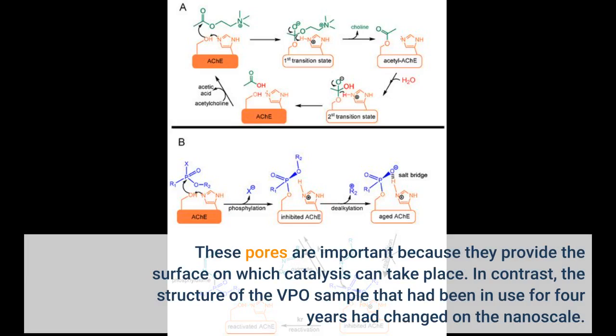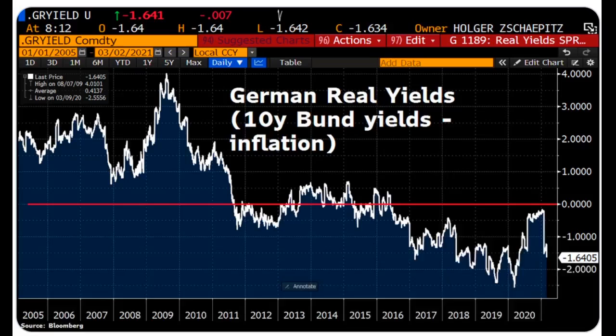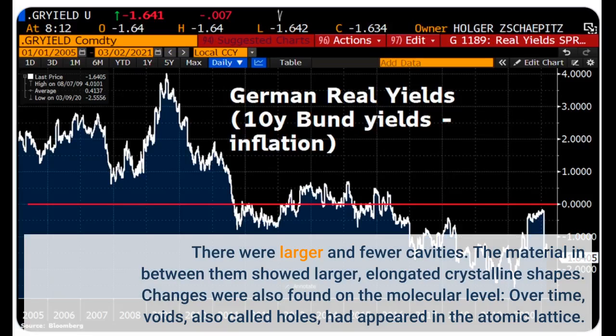In contrast, the structure of the VPO sample that had been in use for 4 years had changed on the nanoscale. There were larger and fewer cavities. The material in between them showed larger, elongated crystalline shapes.